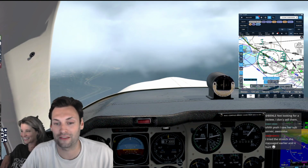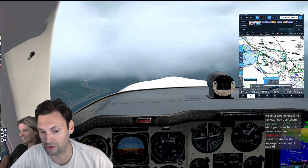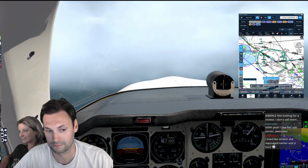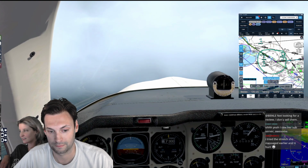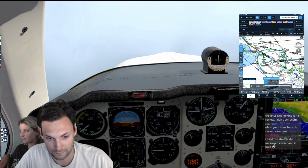Point Mugu approach, Bonanza 204 Lima Echo, 7000. Bonanza 204 Lima Echo, Point Mugu approach, altimeter 2982. 2982 for Lima Echo, thanks for that.